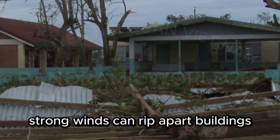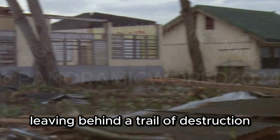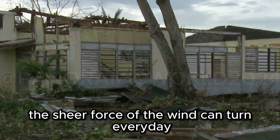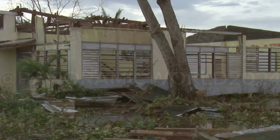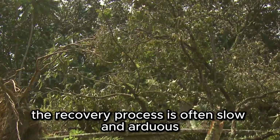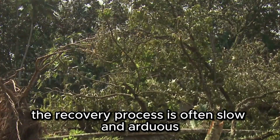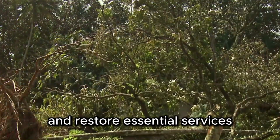Strong winds can rip apart buildings, uproot trees, and knock down power lines, leaving behind a trail of destruction. The sheer force of the wind can turn everyday objects into dangerous projectiles, causing further damage and posing a significant risk to human life. The recovery process is often slow and arduous, as communities work together to clear debris and restore essential services.